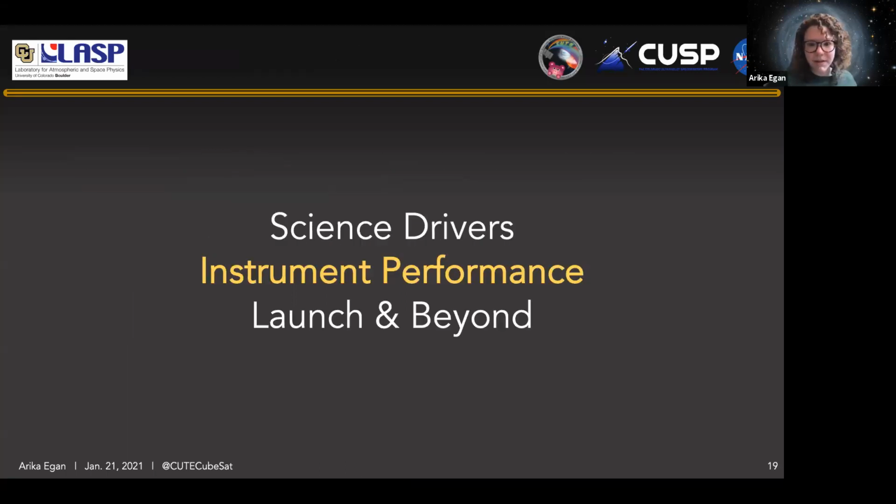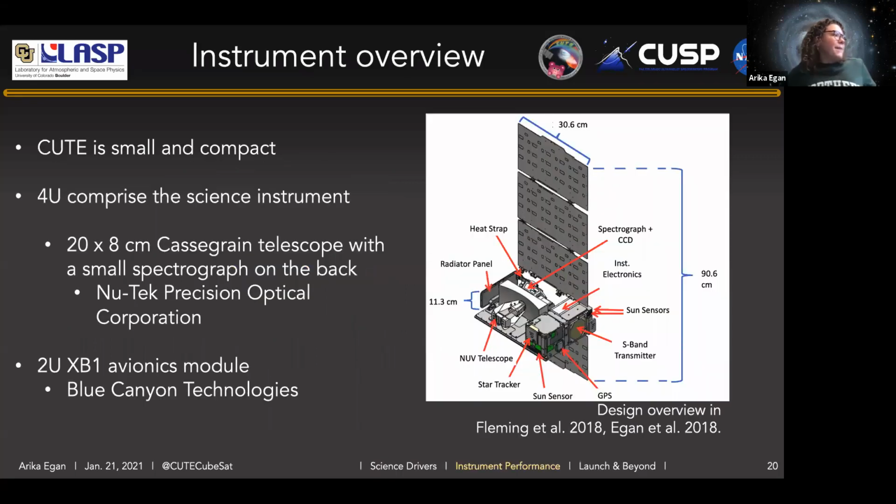Okay, part 2, the instrument performance. Okay, so CUTE is a 6U spacecraft. The U stands for unit, and in CubeSat land, 1 unit is a 10 by 10 by 10 centimeter cube. So a 6U CubeSat means that the spacecraft body is 6 of those cubes, or it's 10 by 20 by 30 centimeters, roughly. We have 4 solar panels, which increase its largest dimension to about 90 centimeters.